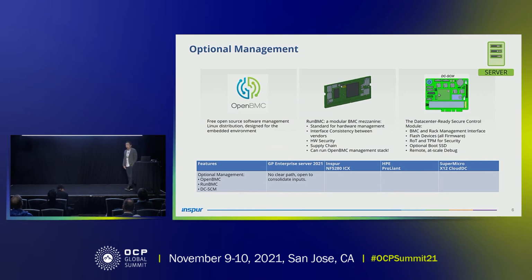And then we also call out open software and open firmware, with the continued sustainability of that server. OpenBMC is one thing. The community today is trying to decide on a modularized BMC, either RunBMC or DC-SCM. We haven't been able to make that conscious decision for the final spec, but I think we will work with the community and evolve as we go, and bring that as part of the future spec requirements.